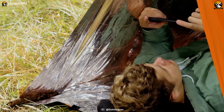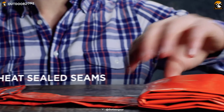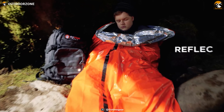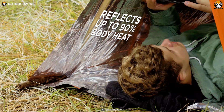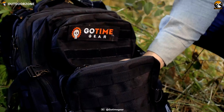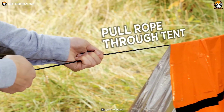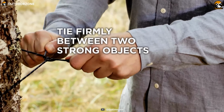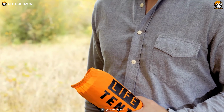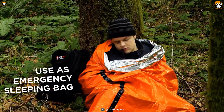weather conditions. Unlike ordinary tube tents, the Life Tent features a reflective interior that reflects up to 90% of your body heat, effectively keeping you warm and protecting you from the risk of hypothermia. Setting up the Life Tent is quick and easy, allowing you to rapidly provide yourself with essential shelter during emergencies. Its user-friendly design ensures that you can swiftly protect yourself even in high-stress situations.